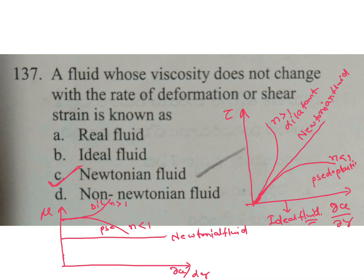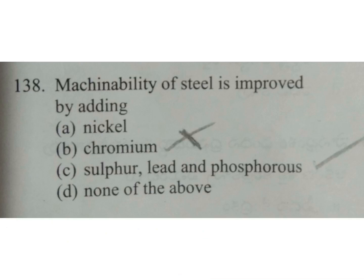Machinability of steel is improved by adding nickel, chromium. For nickel, toughness will increase, and chromium also, corrosion resistance will increase. Sulfur, lead and phosphorus, this is the answer. Machinability of steel is improved by adding sulfur, lead and phosphorus.